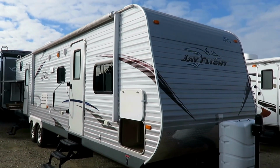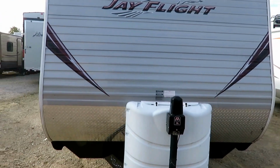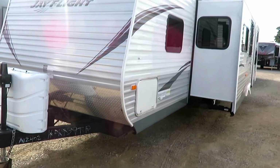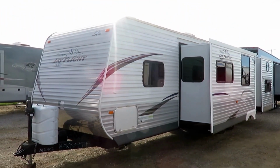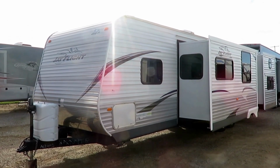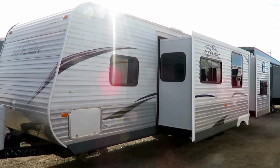8,300 pounds. So if you're not sure if your vehicle can handle that, you give us a call and we'll make sure it's the right one for you. Power awning, power tongue jack, even power stabilizers. They ordered this thing loaded. They wanted it built with basically everything that you could put on it at the time, and that's what they got.